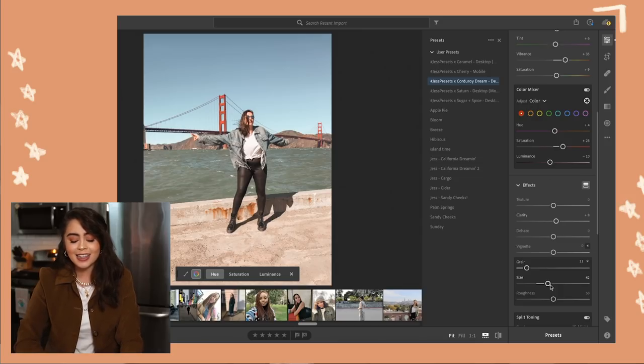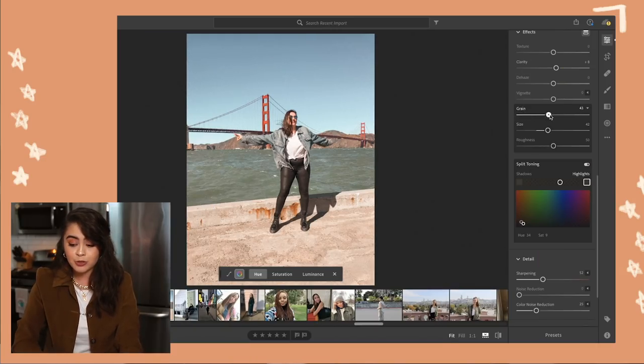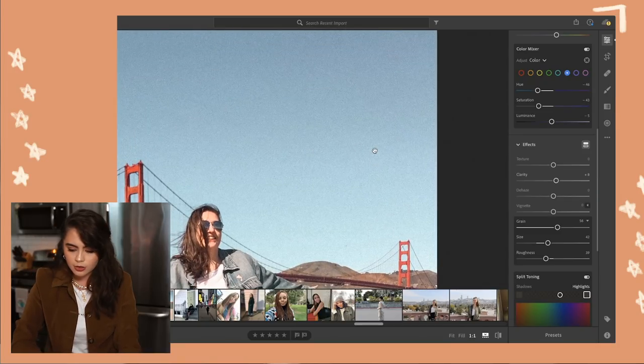And now, because I think this photo would look gorgeous as if it were shot on film, I'm gonna introduce some grain into this image. So grain, it adds grain. It kind of gives it that vintage look. It truly pulls it through. This is the amount of grain you want, so you can have like a little bit or a lot of it. Ooh, I think that looks really cute.